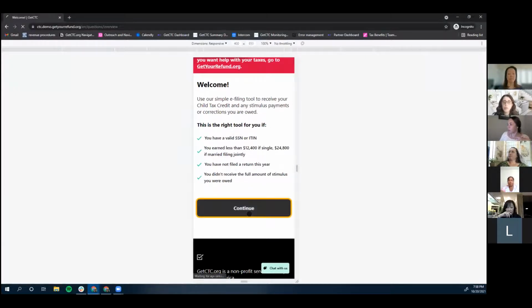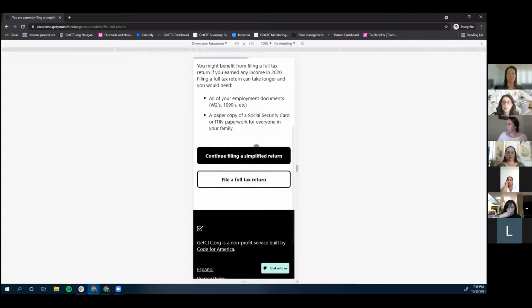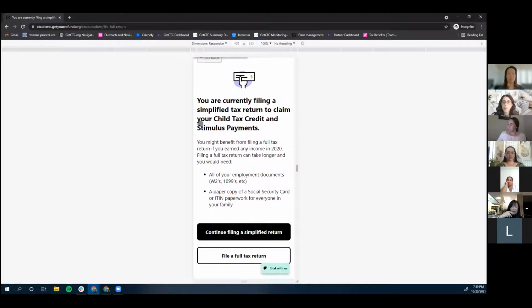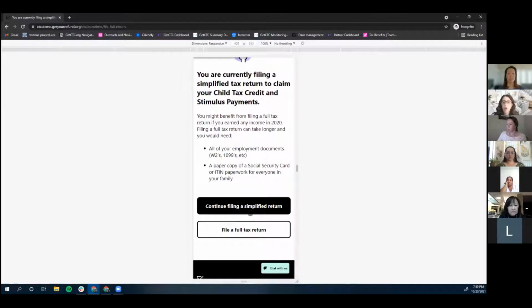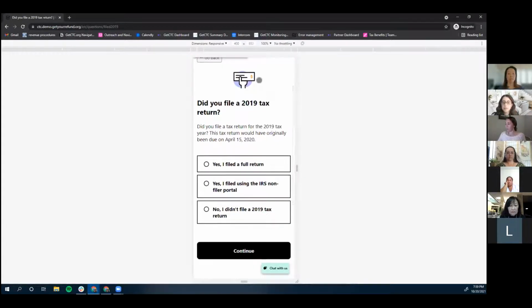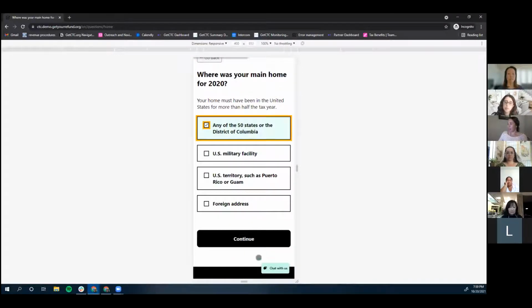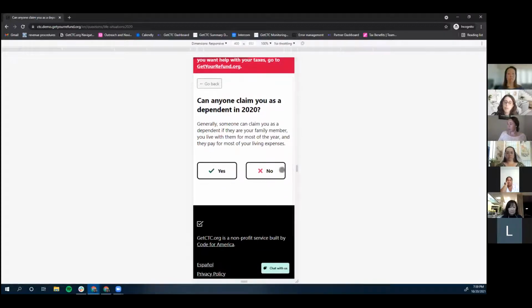For the first few pages, it's mostly making sure this is the right tool for them. People who make over the filing threshold do not qualify for this tool, so make sure you didn't make over that amount of money. We're going to go ahead and say no. It's just letting them know that they're filing a simplified return. They could file a full tax return if they have all of their documents and want to claim all of their credits, but we're going to go ahead. I'm going to say that I haven't filed a 2020 tax return, and I did not file a 2019 tax return. Again, if they filed a full tax return for 2019, they'll need to enter additional information. I'm going to say my main home is in the list of states, and nobody can claim me as a dependent.